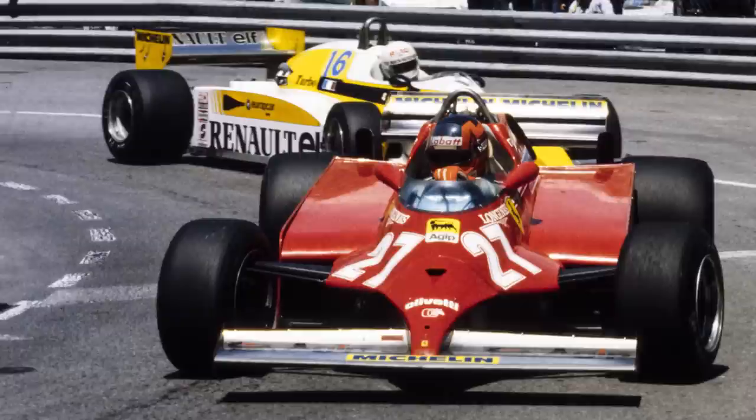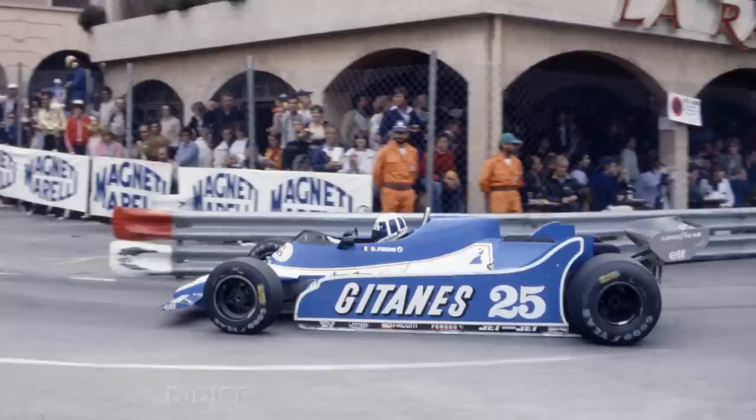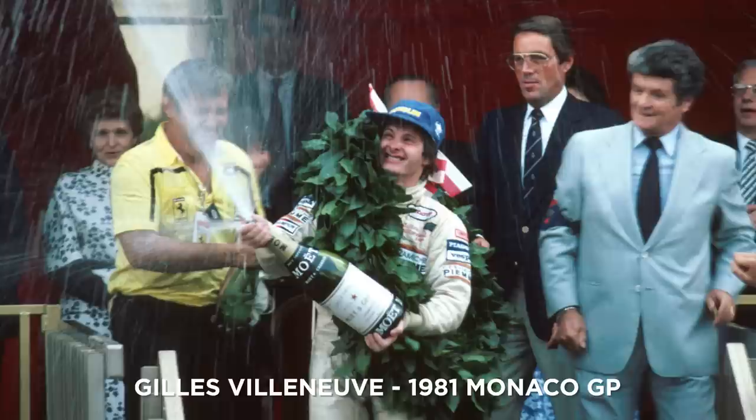Perhaps the most astonishing stat about this lap is that it was 2.478 seconds clear of teammate Didier Pironi. That's even more impressive when you think Pironi was on pole for the Monaco Grand Prix the year before in a Ligier. He was no slouch and he was 15 spots lower on the grid. It was a performance of precision and aggression against the odds that set Villeneuve up for a remarkable victory the following day. No car, of course, can be made to go faster than it can around a circuit, but for a physics-troubling performance, Villeneuve's 1981 Monaco qualifying effort has to stand as one of the finest performances in motorsport more than four decades on.